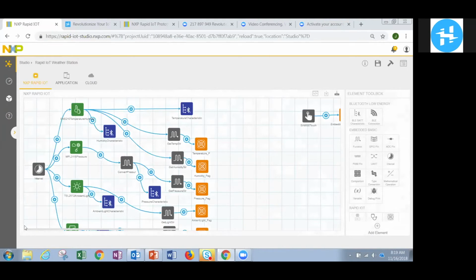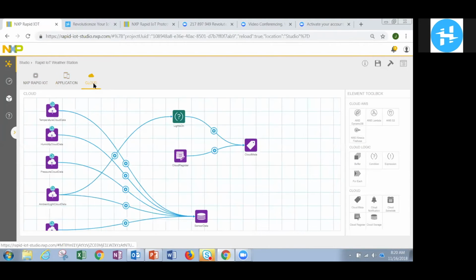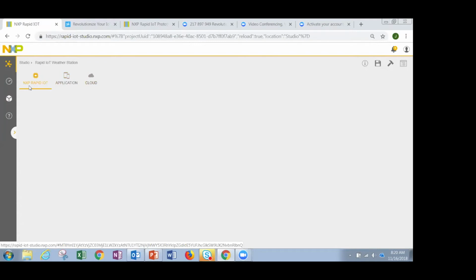And the premise behind this is a couple of things that I'll walk you through. The first, on the upper left, is the embedded application view. Next to that is the mobile application view. You can see over here, they set up a nice little mobile view with a nice background. And then finally, this is the cloud view. The idea being that, again, you don't have to write any code. It's all integrated in one easy to use tool.